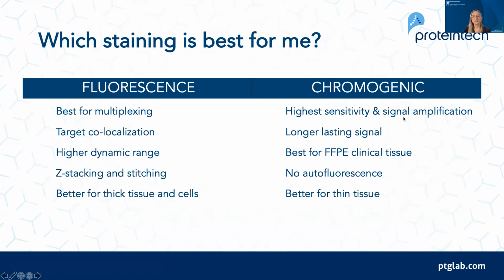And then on the chromogenic side, if you're looking at a really low abundant target and that's all you care about, just that one target, then chromogenic is perfect for that. You have a much better signal amplification. You have signal that pretty much lasts forever. So the chromogen, the DAB, for example, you can keep those slides for 20, 30 years and you should still be able to see your physical result.